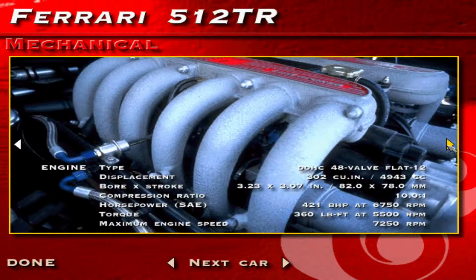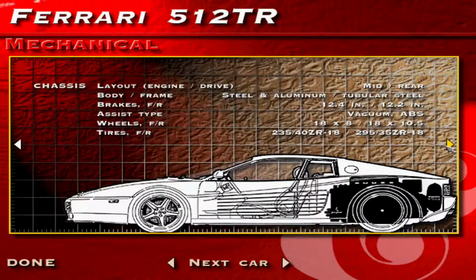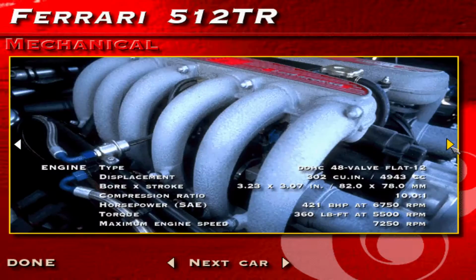Besides making some of the most glorious mechanical noises on Earth, the 512 TR's all-aluminum flat 12 is a thing of beauty, with intake castings that could be displayed at the Louvre. Compared with the Testarossa it replaces, the 512 TR has 10% more power, larger 18-inch wheels and tires, a stiffer tubular frame, more precise steering, an improved braking system, and a redesigned interior.